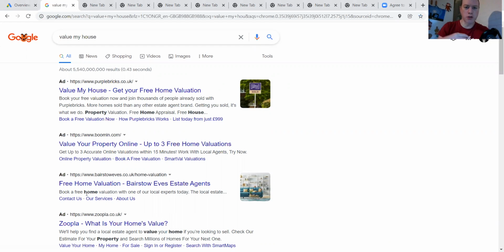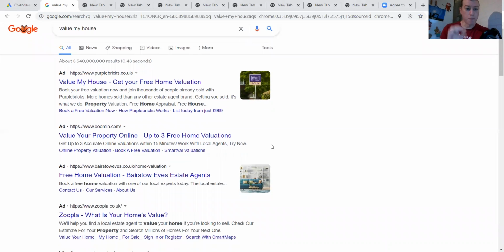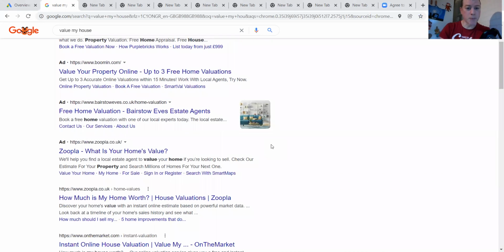So this is where we've got to create the ads that call out the ideal person and push away the buyers and the tenants and that sort of thing. However, a buyer and a tenant isn't going to type in Value My House without having a house to sell. Does that make sense? So it's all about being sniper rifle targeted with your ads. We're bidding similar to what Purple Bricks have done here. They've got Booming and Bear Stories, and then we've got Zoopla as well. These are paid ads.